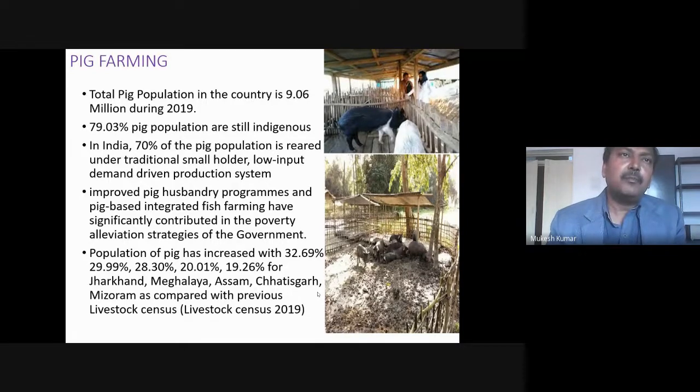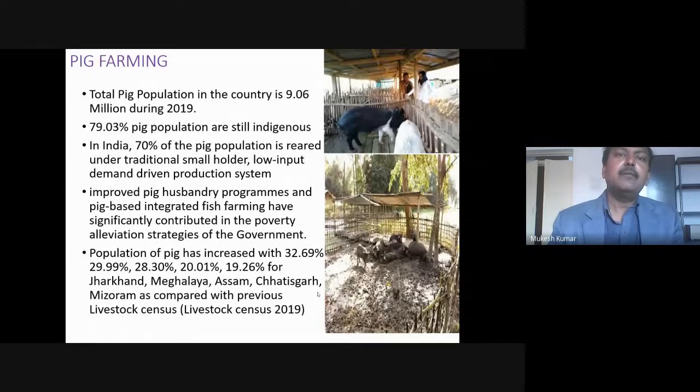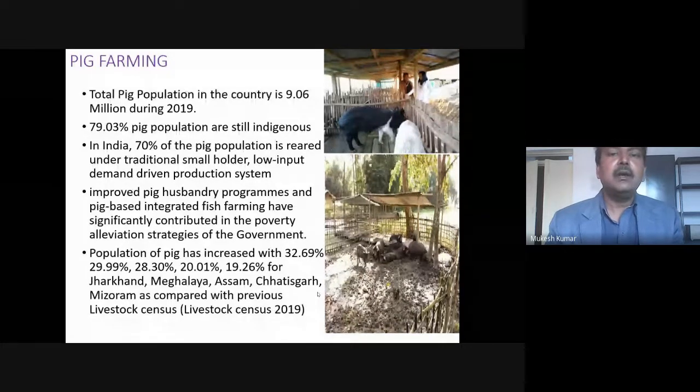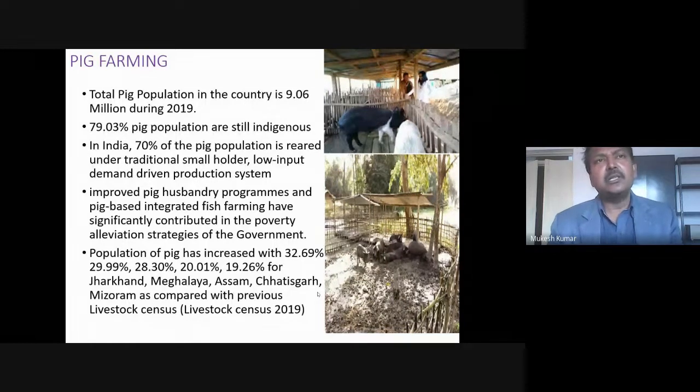Previously, the pig was concentrated only with tribal farmers, only in the northeastern region. But now the pig is spreading. Pig in Punjab, in Haryana, in UP, in Bihar, in Kerala, in Maharashtra, in Tamil Nadu, everywhere. Farmers everywhere are adopting piggery to increase their income, and they are integrating piggery with crops and with aquaculture, and their income and economic status are increasing. There are so many success stories of farmers doing piggery and improving their economic status.